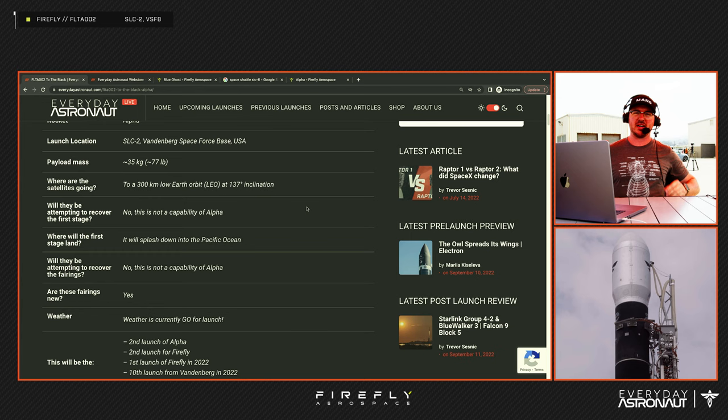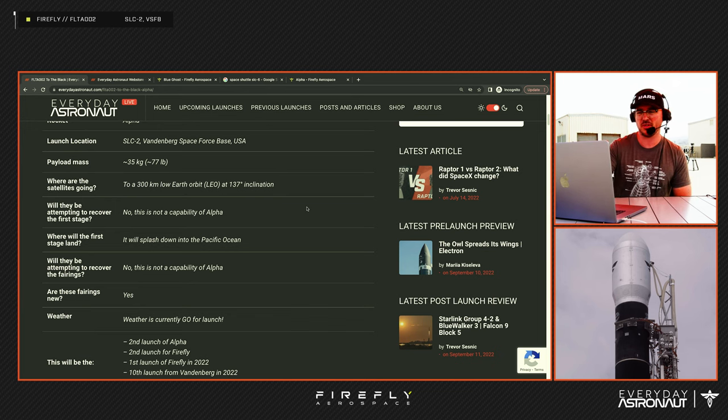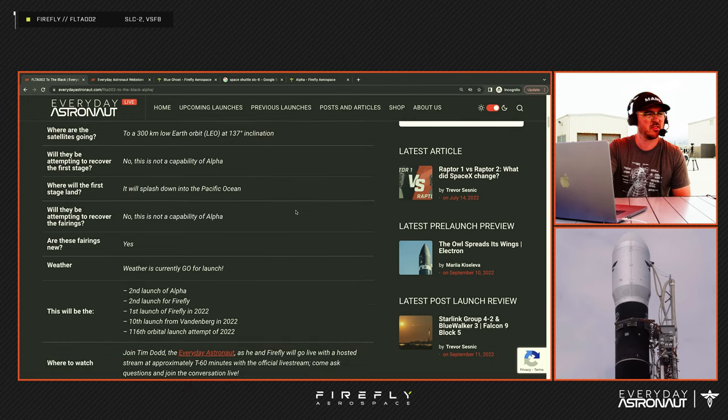The main reason they're doing that, honestly, is just because, for a demonstration mission, for a total prototype here, first time flying this rocket, they want to just send it out over the ocean, make sure it's not overflying any land, and just keeping the corridor nice and safe, just nice and conservative. Kind of like the payload, again, nice and conservative, 35 kilograms, nice and easy. So, yeah. Will they be attempting to recover the first stage?